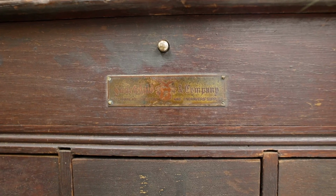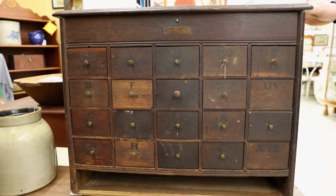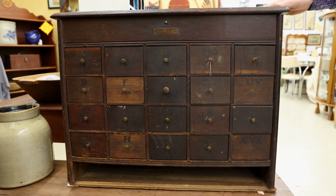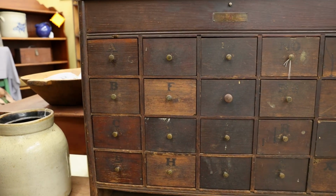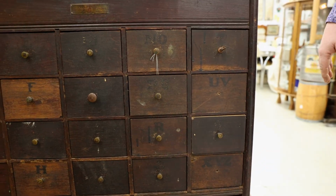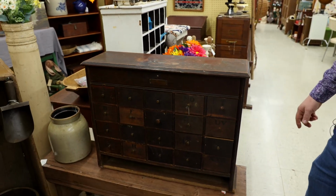And this is a watchmaker's cabinet from around 1870. And there's some provenance specifically with it, but it makes it a beautiful piece because it is so usable and it has lots of drawers. And really the old writing on it really helps. It's got a good look to it, that brass plate. So things like this sell really well and are very popular because of their usability.